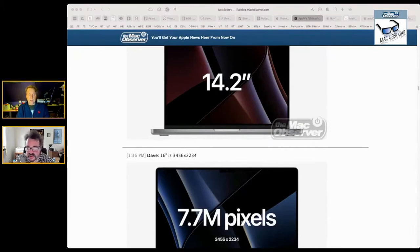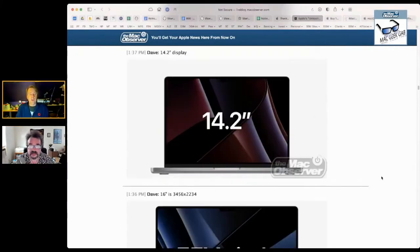Notch, including the notch on my iPhone, Dave, I just think it's kind of sloppy design. Well, if you're going to put that camera there, you either need to leave room in the entire bezel for it, or just that part of the bezel, and they've decided to make it just that part of the bezel.